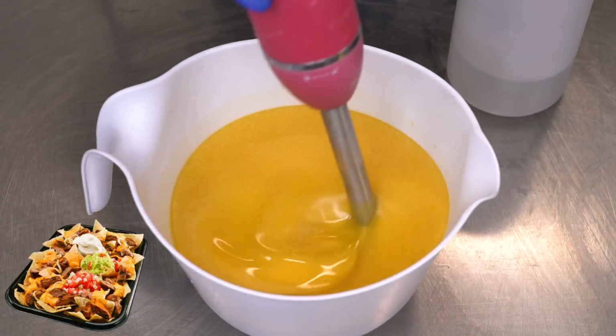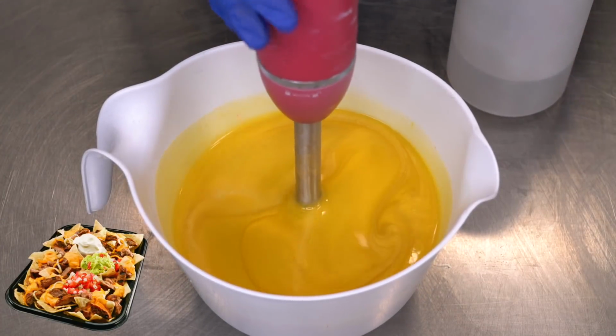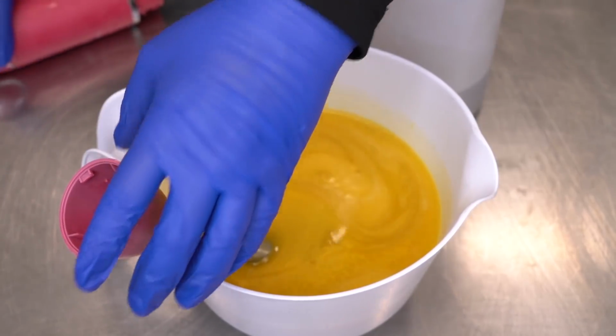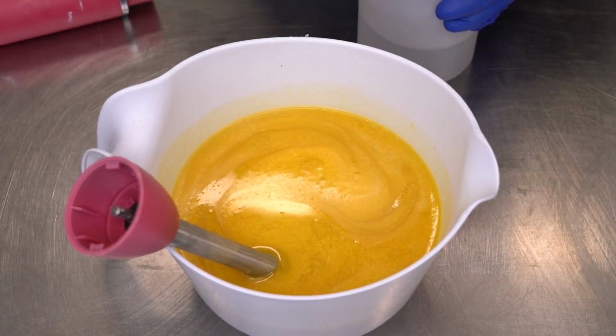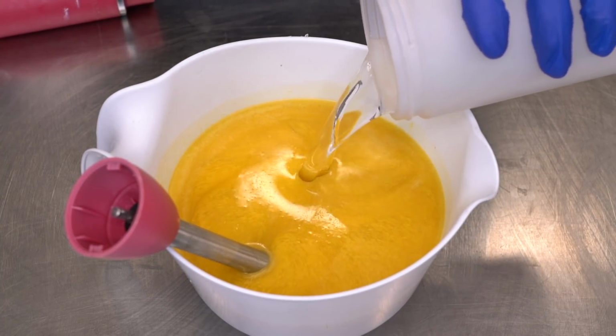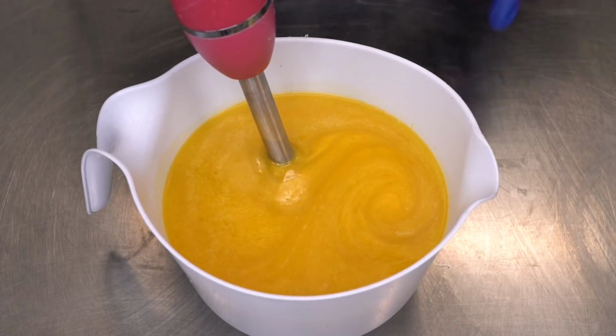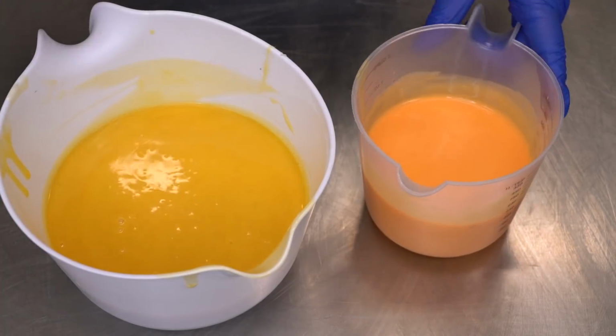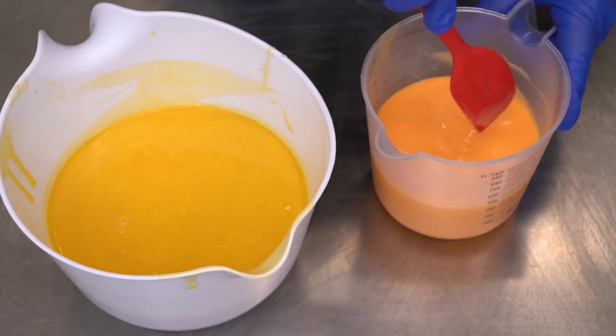Now I've already added some of the color into the main container. As you can see, it's very, very, very bright yellow. Have you eaten the nachos at Taco Bell? They are fluorescent. Let's just blend this up real quick. Okay, so we've got our two cheesy colors.